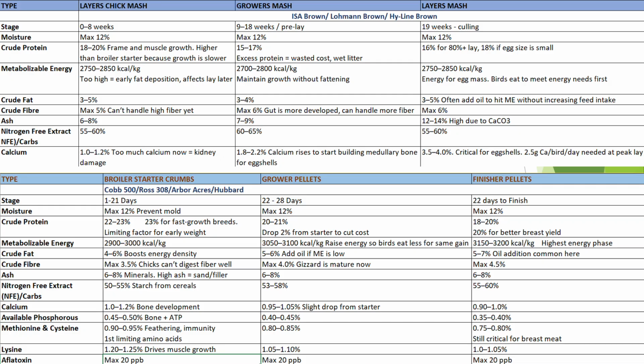Calcium rises to start building medullary bone for eggshells. The reason why we are increasing the calcium content is because there is something called the medullary bone that helps in calcium homeostasis. What basically that means is there is the calcium that is in the bone and the calcium that is in the blood. If we do not have a way through which the calcium can move to the bone or from the bone to the blood, then that becomes a disaster at the point where perhaps the daily calcium intake is lower than what is required. What is in the bone can be mobilized to the blood. If whatever is availed in the diet is more, then the excess calcium can be moved to the bone. That's what we are talking about.